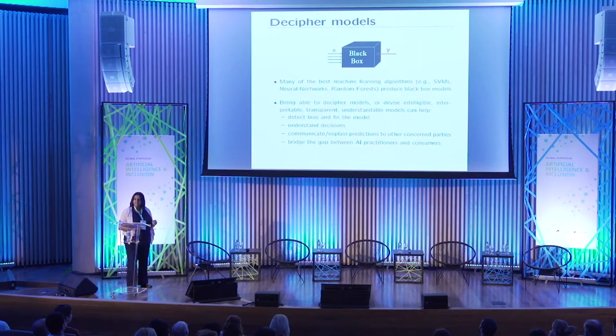The second D is deciphering models. We know that many of the best machine learning algorithms are not interpretable, including support vector machines and neural networks. They are considered black boxes. Being able to decipher models is crucial because we can detect bias and fix it, we can understand decisions, and we can communicate and explain predictions to other concerned parties. We can also bridge the gap between different AI players.